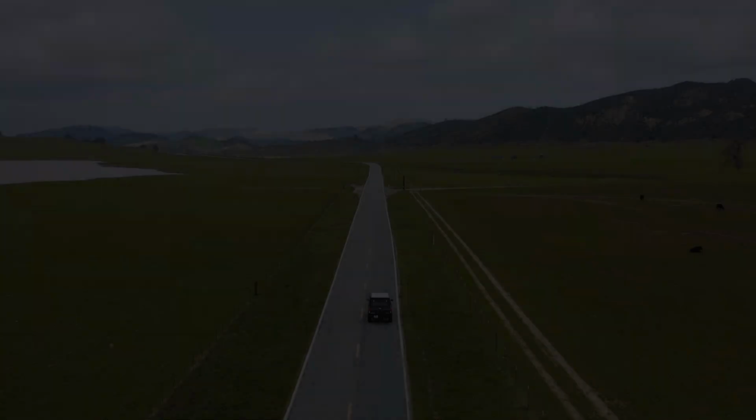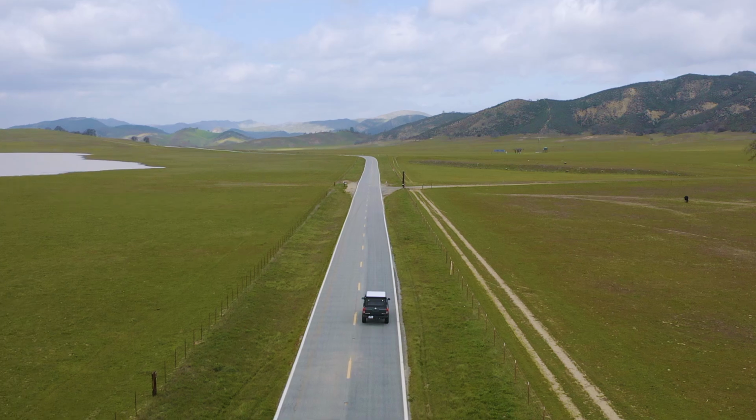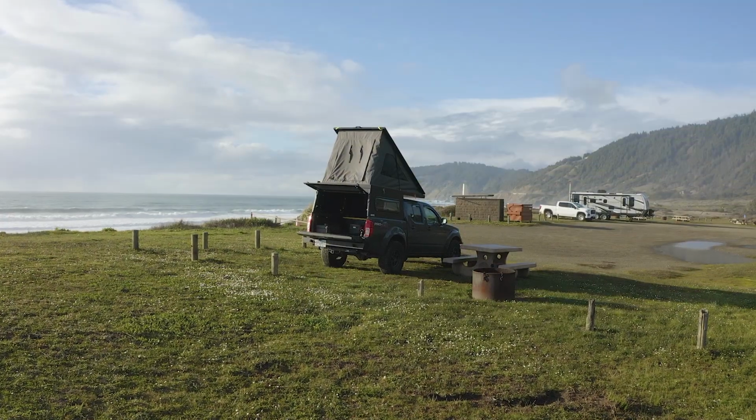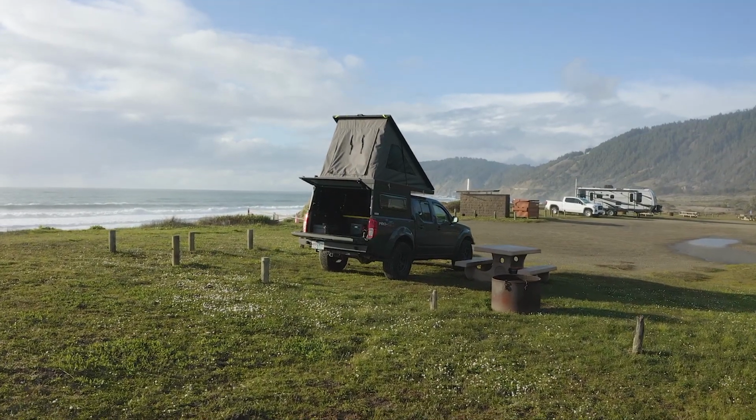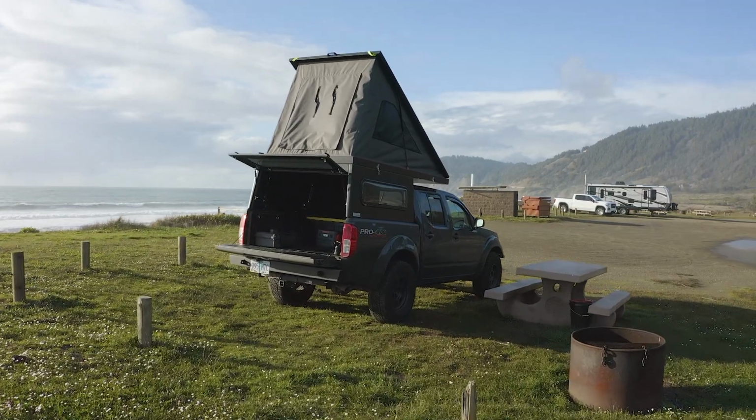Coming soon, I will get the camper out on some real adventures and see how things go off-road. I will eventually be building out the back of the truck, but I love that I can go out and camp with it as is. So I'm going to take my time and figure out exactly what makes sense for me back there.